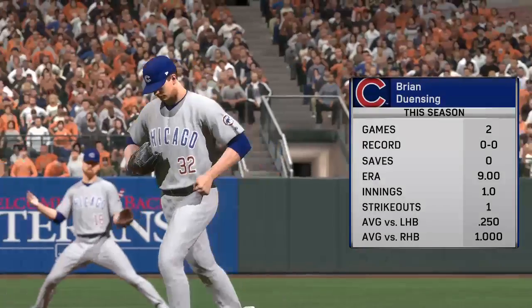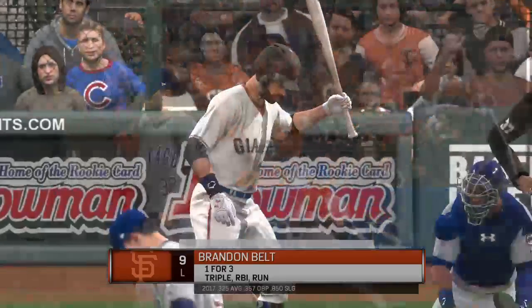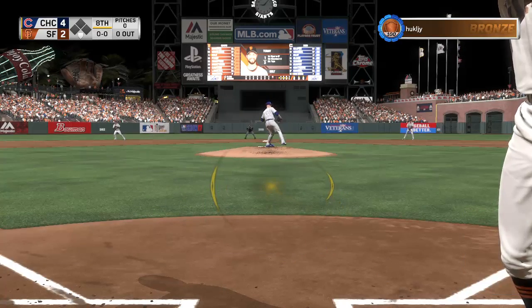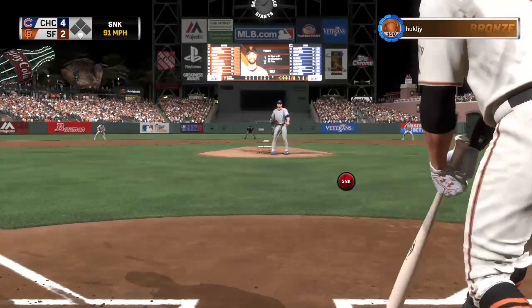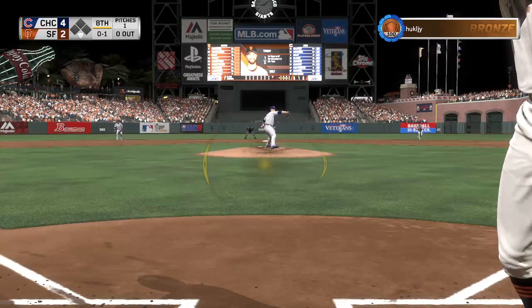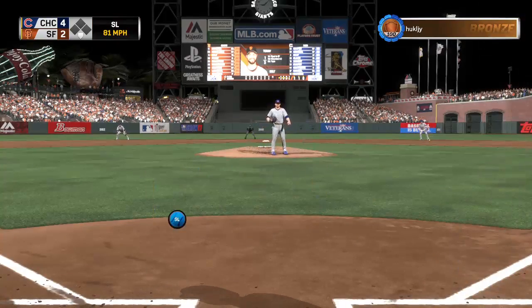Ryan Dunsing is on to pitch out of the bullpen. In the box at the plate, Brandon Belt. He'll have a new pitcher waiting for him as we begin their half of the 8th. A swing and a miss on a ball that jammed him. The tying run stands on deck, but it'll only matter if the guy in the box can get on base.